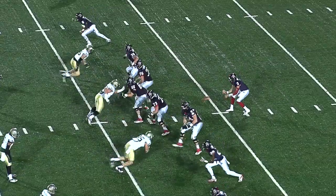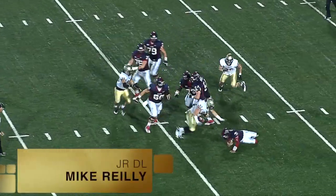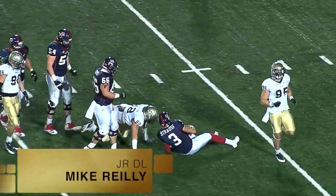Down and long. Let's see if the Tribe defense can get off the field, as the old saying goes. Quarterback will run, get out of the pocket, and then be stopped.